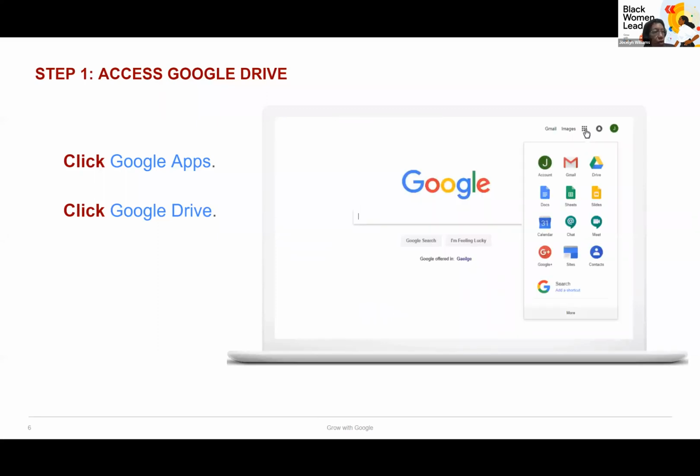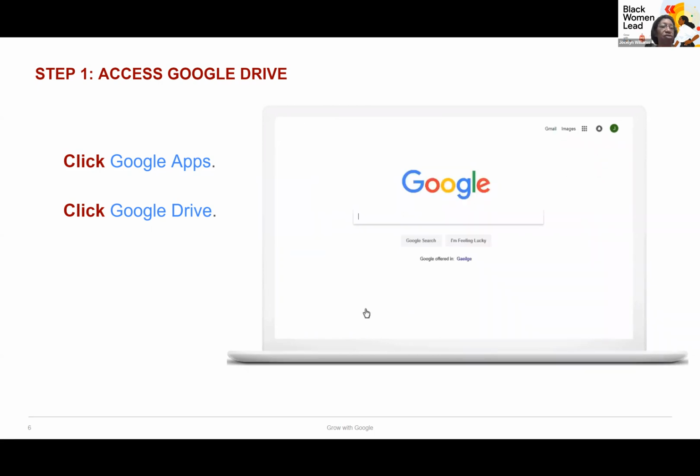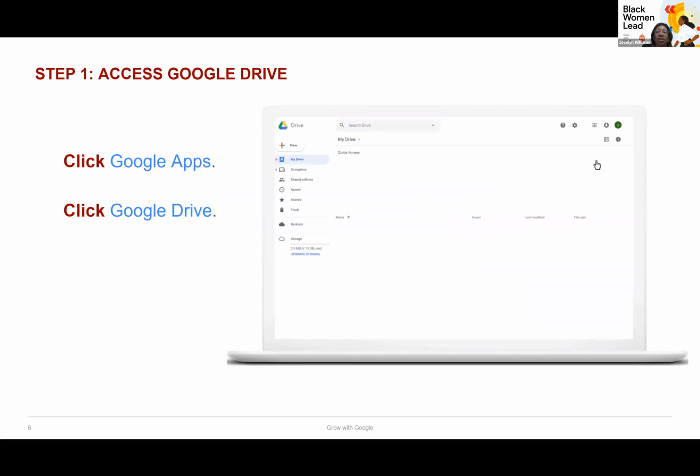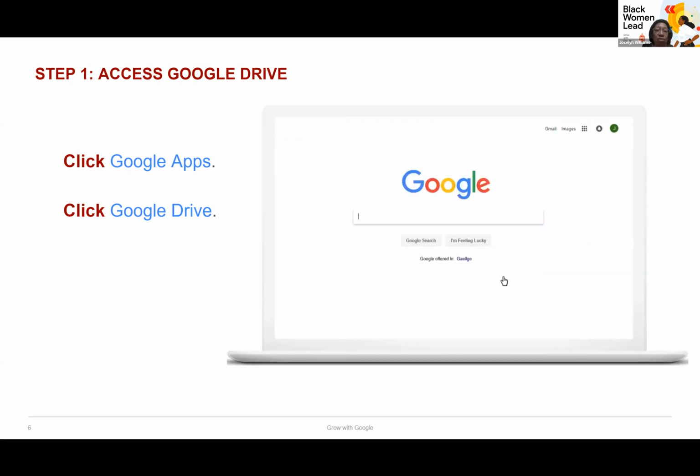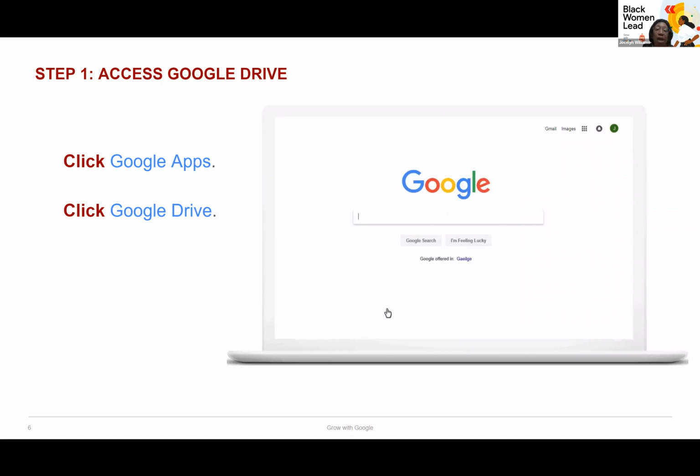When you first access Google Apps, if you're a first-time user and you go into Google Drive, this area will be blank because you have not created anything. But once you start creating projects, this area will be filled with your forms, photos, files, anything that you create or anything that is shared with you.